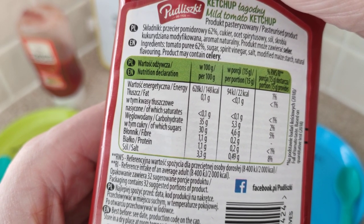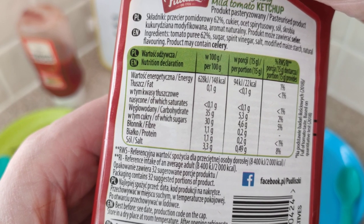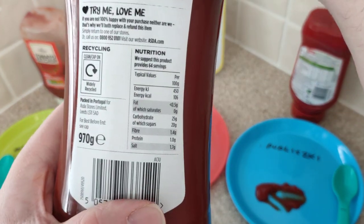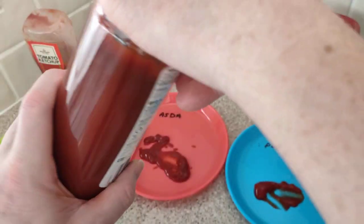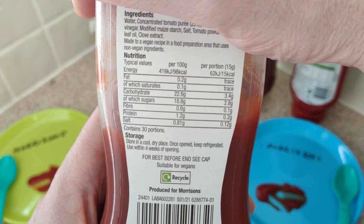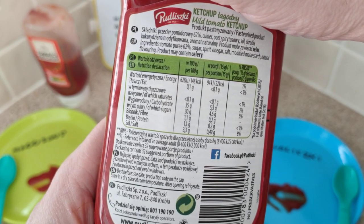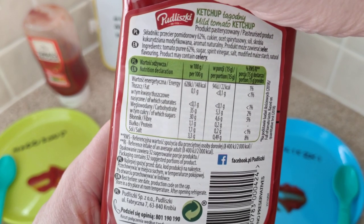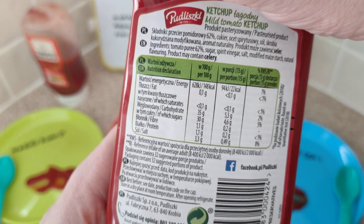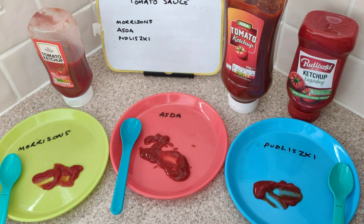Let's see, carbohydrates. I'm looking at sugars really. 30 grams per 100 grams. Sugars I'm looking at, you guys. 20 grams per 100 grams. Sugars, 18.8 grams per 100 grams. So that was the most for sugars. Yeah, it was. So they've all got tomato, sugar and vinegar in them, and the other things are what probably make them slightly different now. Yeah, I don't know now really.